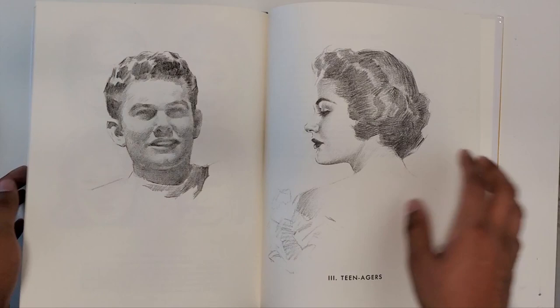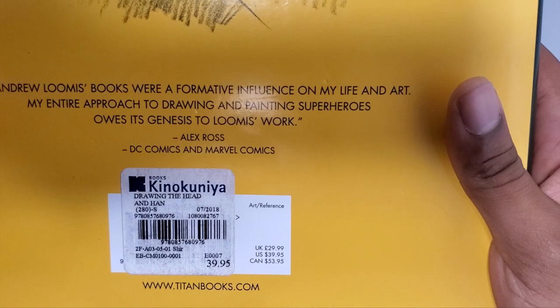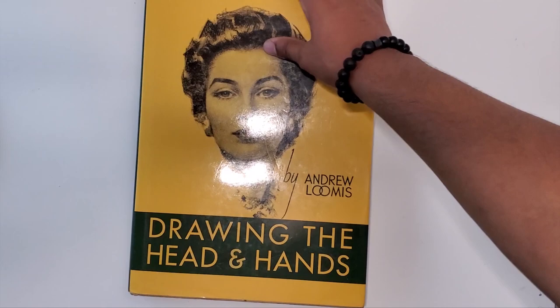So good. Got this at Kinokuniya too. They actually ordered one of these specifically for me. 2018, about 40 bucks. And yeah, those are the two Loomis books. On to the next one.